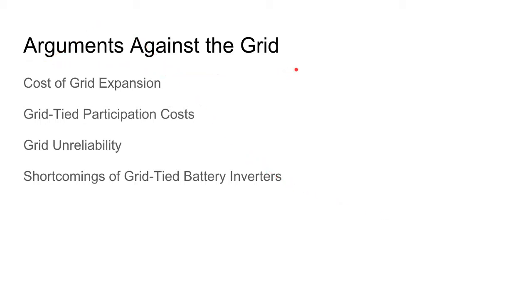Arguments against the grid. So we'll talk about the cost of grid expansion, the cost of being grid connected, also some arguments about grid reliability. I was at my Public Utility Commission meeting the other day, and what I would like in Mississippi is for the Public Utility Commission to clarify that customers have the right to go off grid. And the comment was, oh, well, what will the customer do at night? Because solar doesn't work at night.